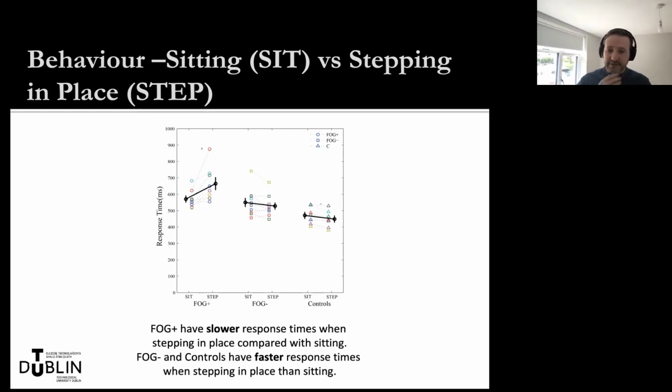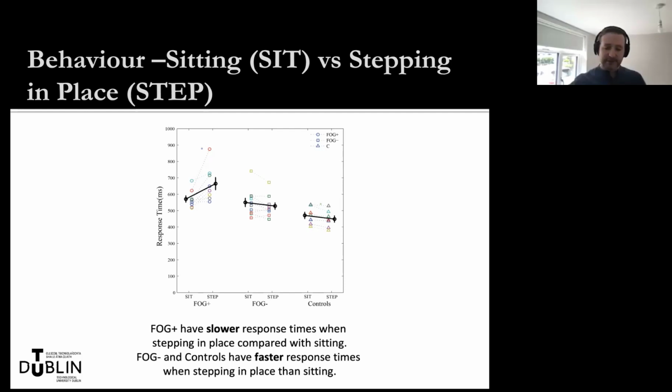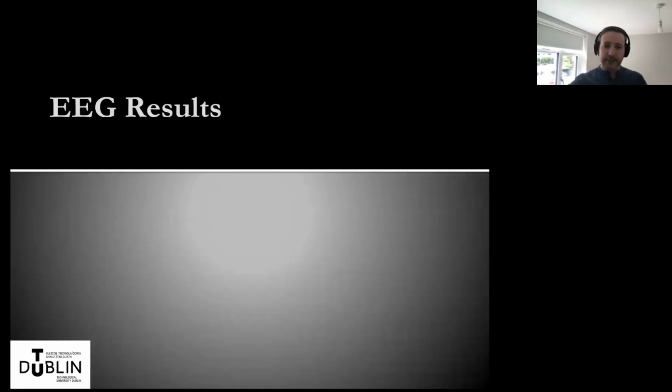But we'd seen a similar behavioral thing in our work with Philip, that some people got a bit better and quicker at the tasks they're doing when they're walking. Now, the stepping was their own stepping pace. If we'd forced them to go faster, I completely would believe this effect would go away. But if they're in an environment they feel safe in, you probably get this benefit. And that behavioral benefit is going to be important for the interpretation of the EEG data.